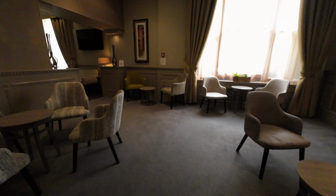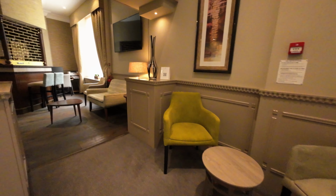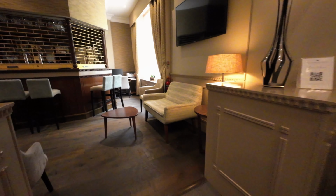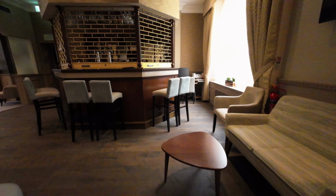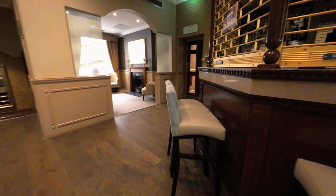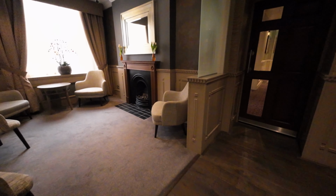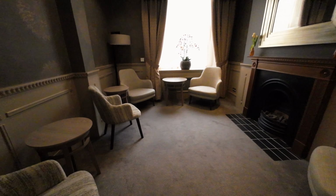The reception desk is open 24 hours. And there is a complimentary luggage storage at the hotel. The check-in time is from 1 p.m. and check-out time is from 11 a.m. Free Wi-Fi and continental buffet breakfast is always included.